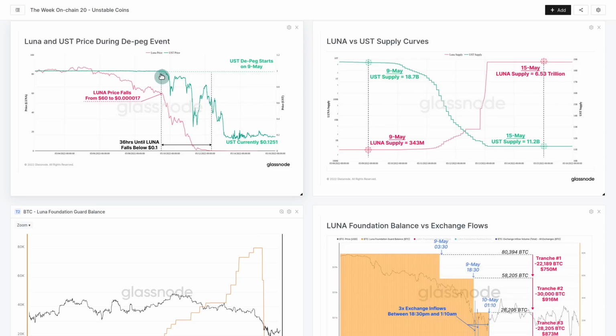It becomes what we call a death spiral, where essentially the more that LUNA falls, the more UST gets burnt into LUNA, which inflates the supply, which burns more LUNA. And you get this process where the thing essentially collapses under its own weight. So over the span of 36 hours from the start of this de-pegging event, we essentially saw LUNA fall from some $80, $60 all the way down to 0.1. So we got down under 10 cents.